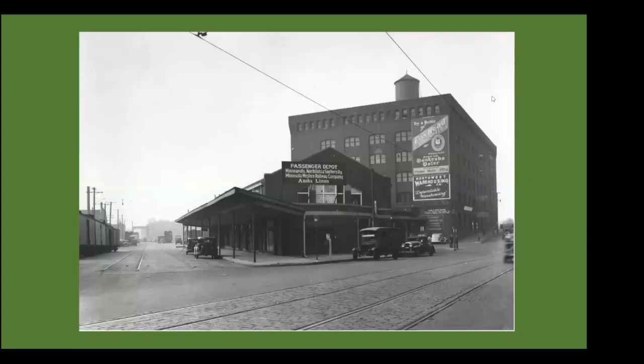Then, of course, I just wanted to show the third depot that is in Minneapolis, and this is the one that was used by the Minneapolis, Anoka, and Cuyuna Range. It was certainly built by the Electric Short Line Railway, otherwise known as the Luce Line, and then the Dan Patch line also stopped here as well.